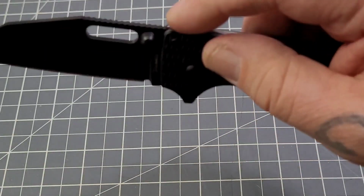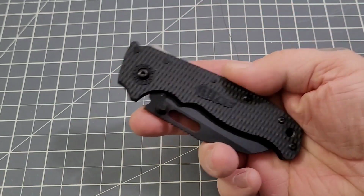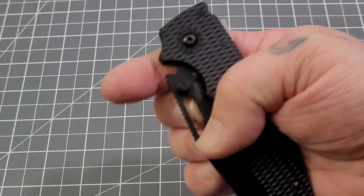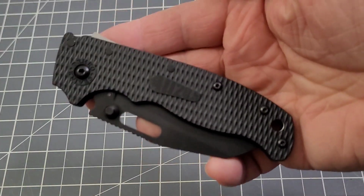I know a lot of people like the Shark Lock. I mean, it's good. There's nothing wrong with it. I'm just not a big fan of it. That's all I can say. There's nothing wrong with this knife at all. I'm just not a huge fan.